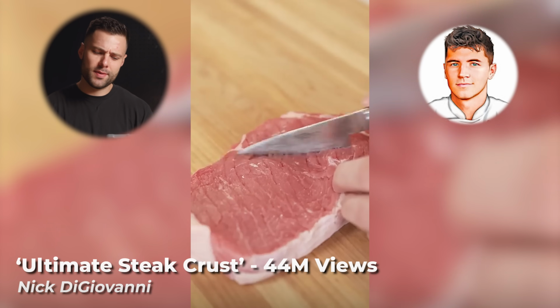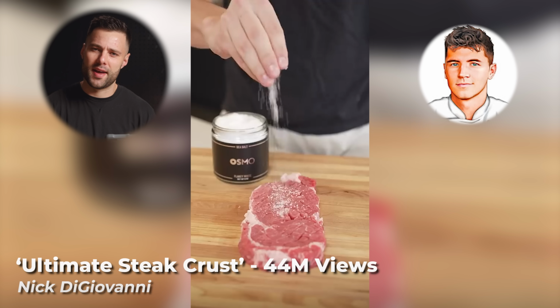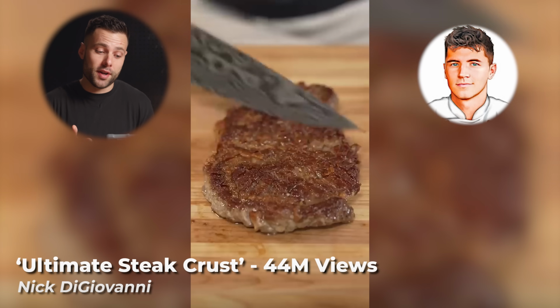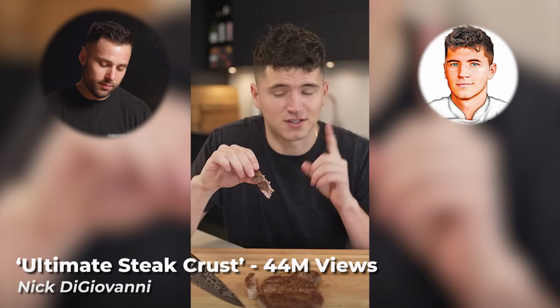Okay, first of all, Nick, you gotta choose a steak with better marbling than that. Now into a pan with some oil. That is a lot of oil. Okay, the crust does look pretty good, but I really hope he didn't overcook it. That's the best crust I've ever had.